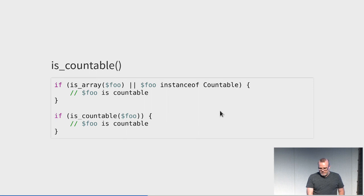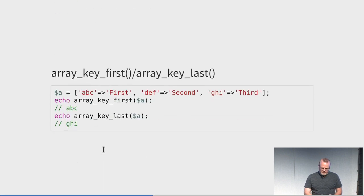What that caused was a lot of people started writing code like this before calling count on something. Is it an array or does it implement Countable? If so, then we can count. Otherwise, we do something else. And that was a lot of code to write for that. So now there's a new isCountable. Personally, I think you should already know if you can count this thing, but that's me.